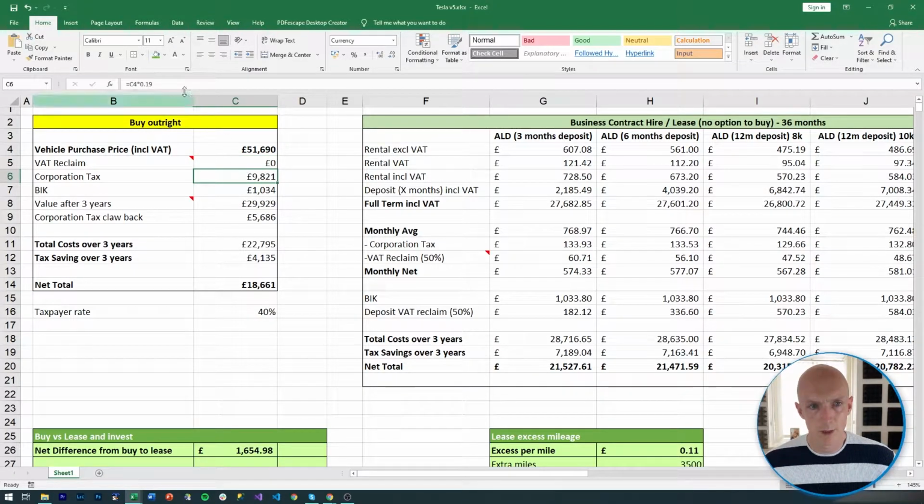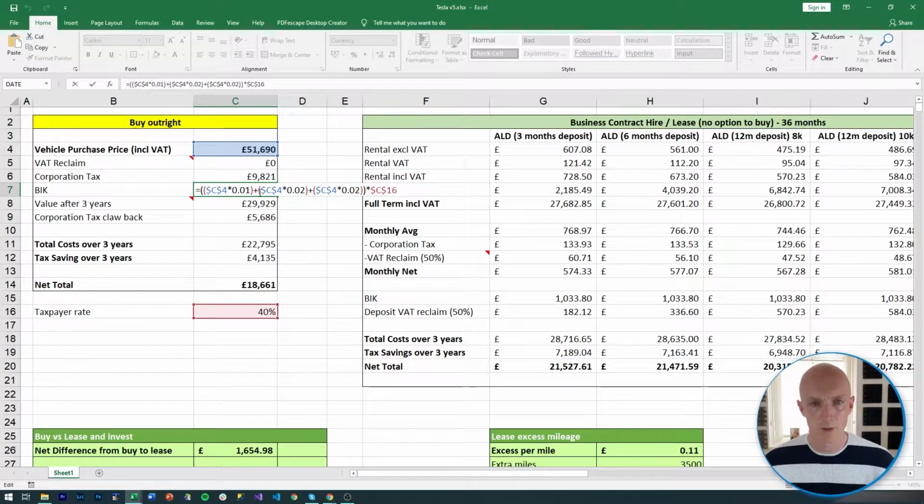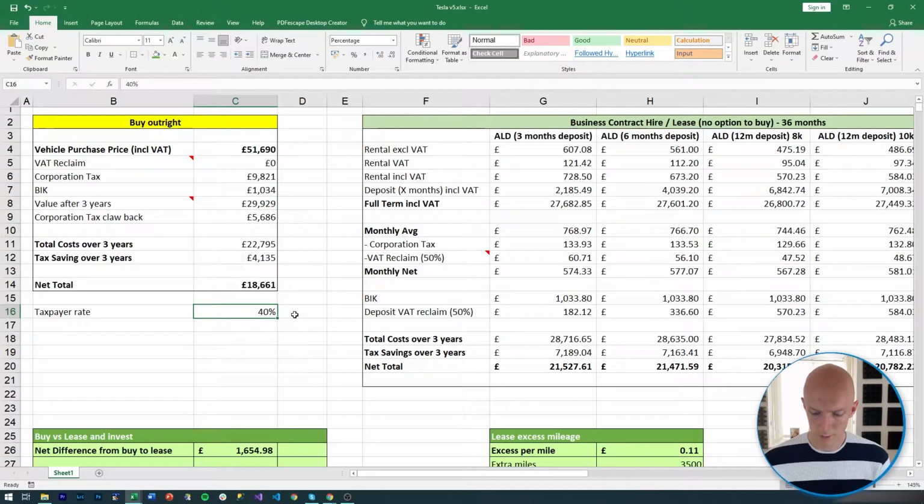Corporation tax, we can reclaim the 19% of that. So that is the bulk of the tax savings there. And then the benefit in kind is worked out as 1% this year. I'm filming this in June 2021, and then it's going to go up to 2% next year. And that will depend on whether you're a higher rate taxpayer or basic rate or what have you.